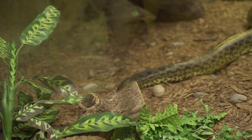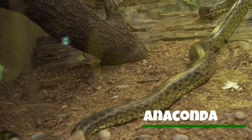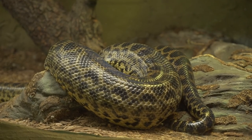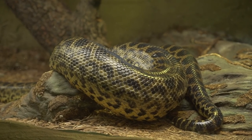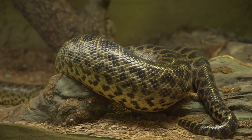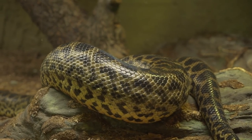This is an anaconda, and it's so big. Can you imagine getting a hug from an anaconda? Look at its scales, and look at it moving. The whole thing is made of muscle, because snakes don't have any legs, so they have to use the muscles in their very, very long abdomen to travel wherever they need to go.